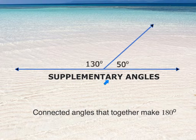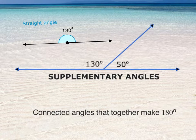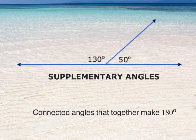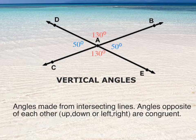So number 2 would be the supplementary angles. So a straight line actually is considered to be a straight angle or a 180 degree angle, because the whole angle would go all the way around the protractor, making it 180 degrees. Supplementary angles are any angles that together combine to make 180. And lastly, vertical angles are actually developed when you have two intersecting lines. You get two sets of congruent angles. The top and bottom are identical. The left and right also identical.